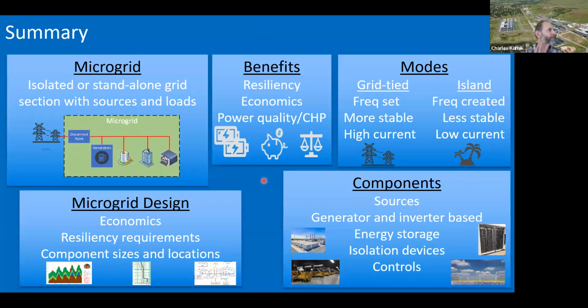So in summary, microgrids are standalone or can operate with a grid. The benefits are resilience and economics primarily. Modes, they operate in grid-tied and islanded mode. Microgrid design, you want to consider economics and your resiliency requirements that lead you to determine your component sizes and locations. And then we've got all of these different components that all need to behave as a single entity. And that actually is the end of my slideshow.